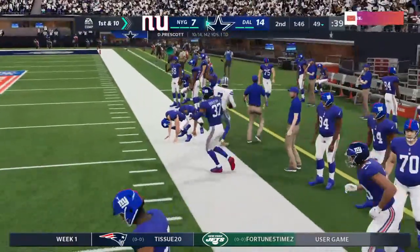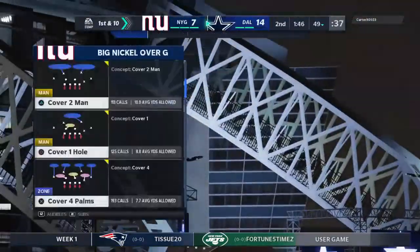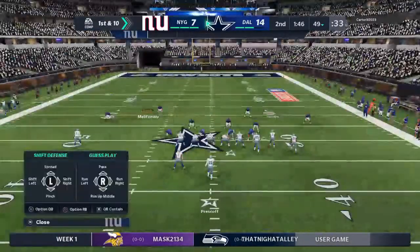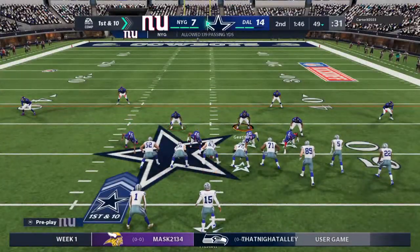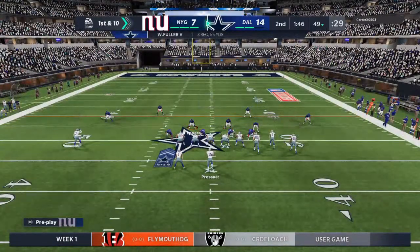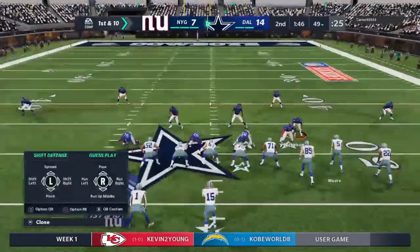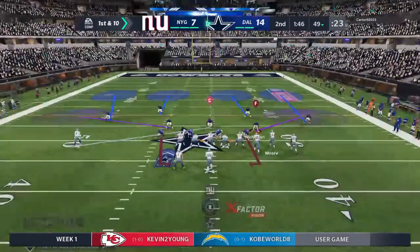Firing quickly here, and that's complete. First play of the drive going for 14 and a 1st down. That's a nice throw there, and he's obviously feeling pretty good because remember, he had a touchdown pass on the last drive, and here he comes out throwing again, and they wind up getting good yardage and a 1st down right out of the gate.